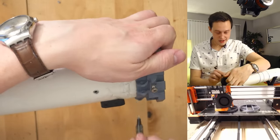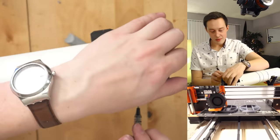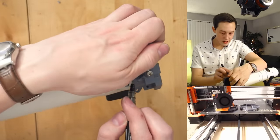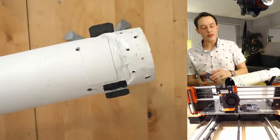Okay, there we go. Nice and light mark. Just trying to see exactly where this is going to show up here. And then we can reinforce anywhere above that.